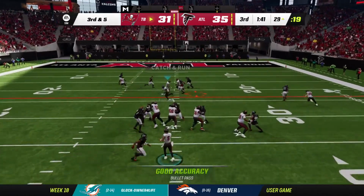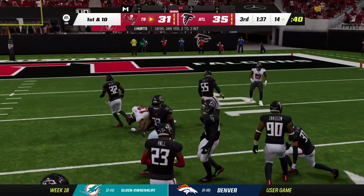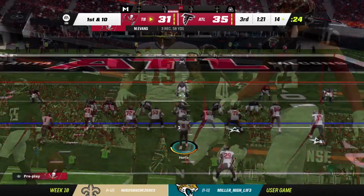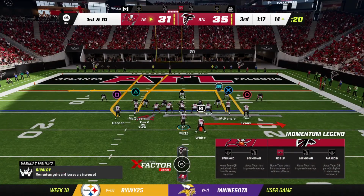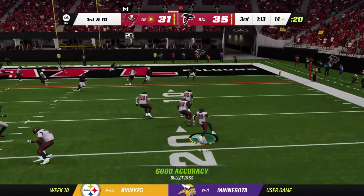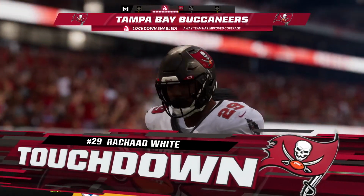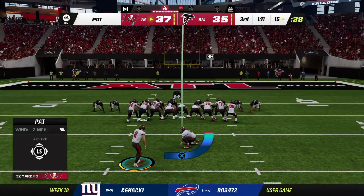Throwing from the gun, it's Hurts. He completes it to Evans. And that's going to be good for another first down as the tackle's made at the Falcons' 14. It's a gain of 14 down to the 14. Here's a 1st and 10 at the 14-yard line. From the red zone now, they'll look to throw. Here's White. They set up the screen. And in for the Buccaneers touchdown. Rashad White, a 14-yard touchdown.